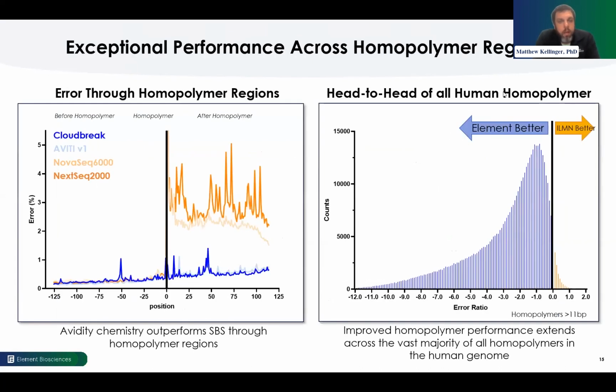Next, homopolymers. I found this very interesting when the bioinformatics team here at Element first started to dig into this, and how I can orient you is on the panel on the left. If you're looking at the extreme negative numbers down towards the origin of that plot, that's basically upstream of a homopolymer as you're sequencing along. You can see both the Illumina chemistry and the Element chemistry perform very well in those regions. The interesting thing happens when you get to position 0, which is the first base after a homopolymer. On this plot, you can see because of the avidity chemistry, and I think this is due largely to separating the detection from the stepping and how cleanly we can step through homopolymers, you're maintaining very low error rates post-homopolymer, whereas with traditional SBS, you tend to see very large increases in error after those sequences.